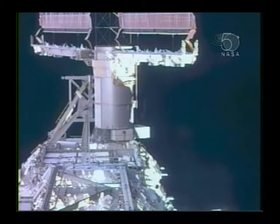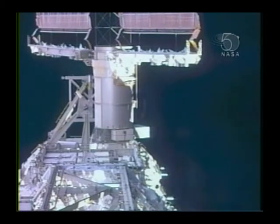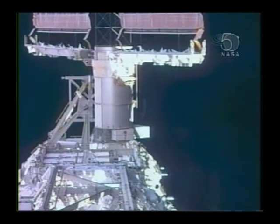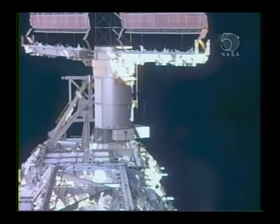The crew wrapping up their SARG inspection, they will press ahead to begin their cleanup work at their worksite locations along the starboard truss of the International Space Station.